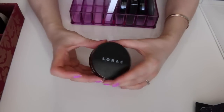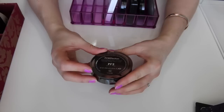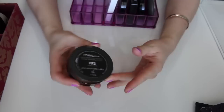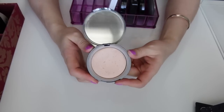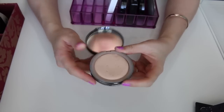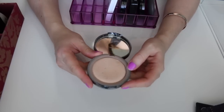So this is the Lorac Perfection Baked Perfecting Powder, and this is in PF2, which is the light shade. And since I bought this when they first came out with these, it's really old. They've since come out with more shades. So this one, I've been trying to use it up. It's like a dome-shaped baked kind of product, but I've used quite a bit of it, as you can see from my dip in it. I'm trying to use this up.